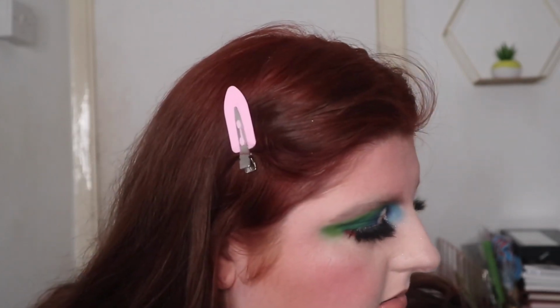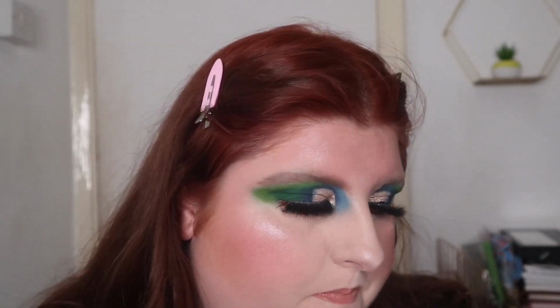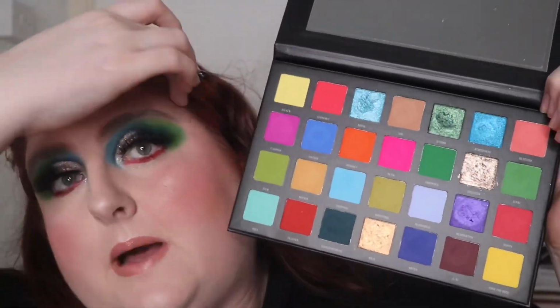These are honestly, hand on heart, some of my favourite lashes and I cannot help but wear them literally all the time. Let's discuss this palette. So £21. Do I think this palette is worth the £21 price tag? Yes, I do. The quality of this eyeshadow palette is insane. 28 shades for £21. That is less than £1 a shade. Like, that is so good. I would 100% recommend this palette.